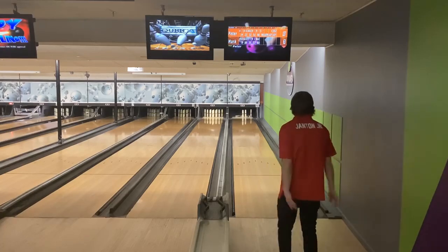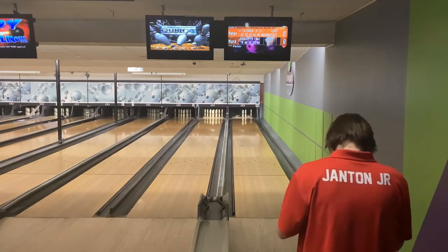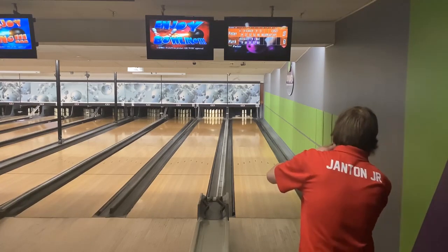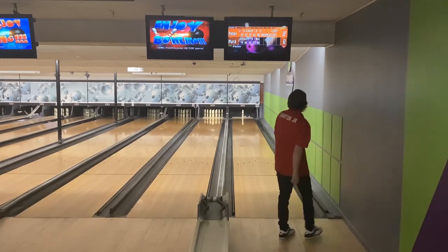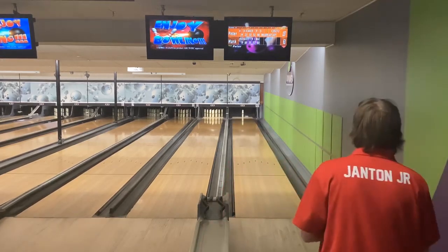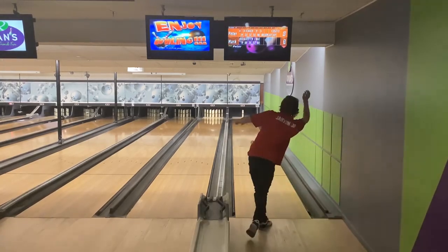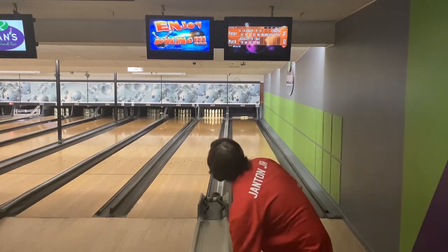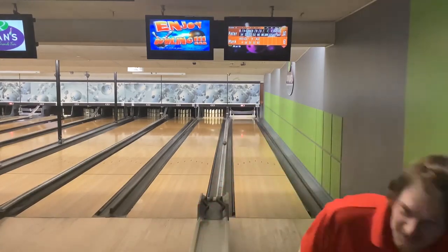Just off the head pin. Leaves the 1-3-10. Just missed the head pin. Rocked a little bit, but I think that was vibrations from the pin hitting the 3. And he finishes with a 10 for a 147. That was a good string, obviously.